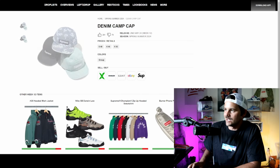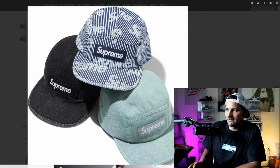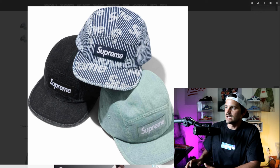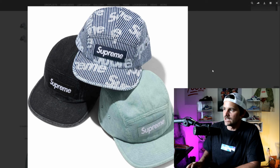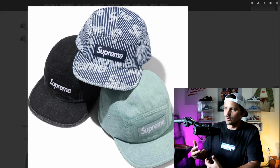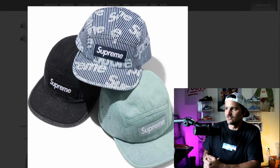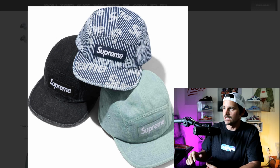Next, we got these Denim camp caps, and y'all know I'm gonna have to go with this striped one with the Supreme print all over it. Maybe on the fence for these. We'll see. I would just really like a pair of the shoes that I actually purchased directly from Supreme. So I'm kind of just hung up on that. We'll see what my final consensus gets to on Supreme Live Cop Day.